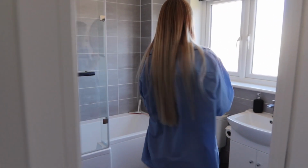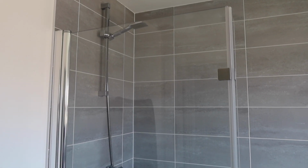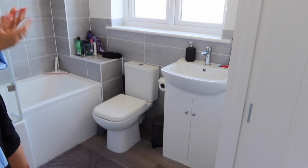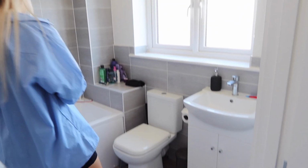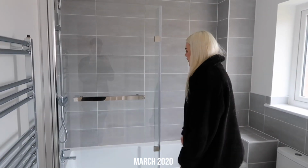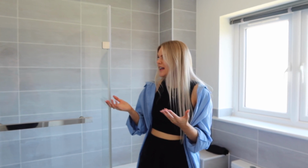But this is our bathroom, very basic, obviously a shower bath, and then we've also got the toilet here, the sink. But yeah, not really much to it. It is just a bathroom, but I think it does look really nice and modern with the grey tiles. I was tempted to change the shower, the taps and everything to black, kind of matte, because I think that looks absolutely beautiful. So maybe we'll do that at some point, but no need to fix what's not broken really, so we're just going to keep it how it is at the moment.